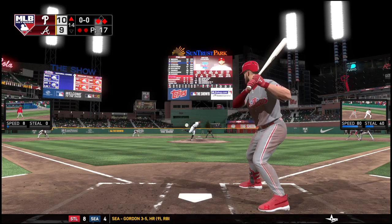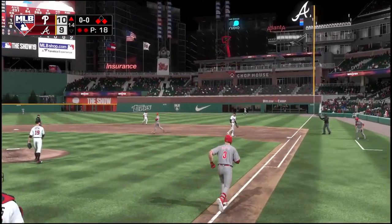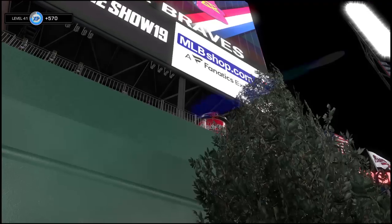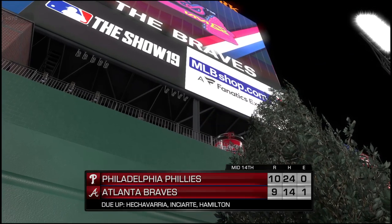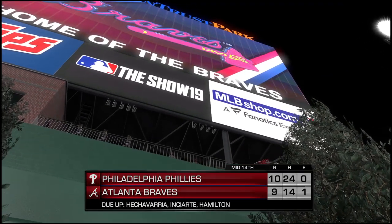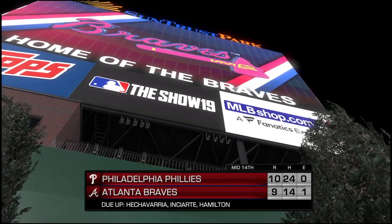Standing in now, Bryce Harper. But a good play by the first baseman to spear this one, and that'll retire the side. Phillies will have to be content with just the one. And now this crowd finds their club behind the 8 ball here as they don't want to wind up on the losing end of this thing. It's the Phillies 10 and the Braves 9.